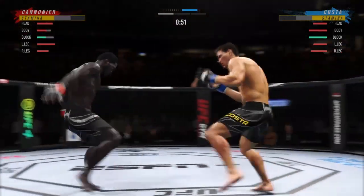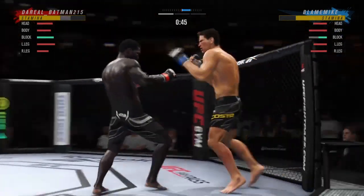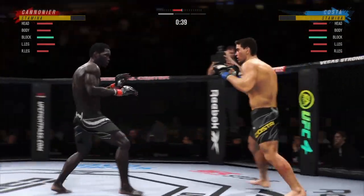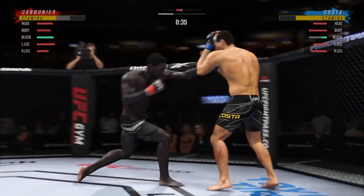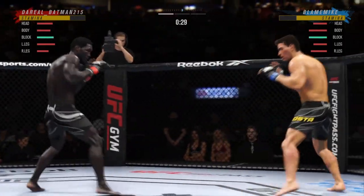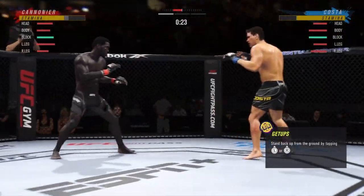He blocks the punch. 45 seconds to go here in round one. And they separate. Nice kick. These guys are going at it. Caught that kick there. All right, so he catches the kick and beautifully counters with the takedown.